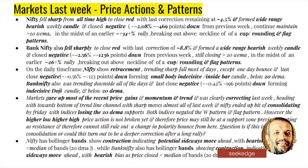So on the daily charts, indices closed 0.5% down, and then again 0.5% down on Banknifty as well. And the 20 exponential moving average is lost for both indices. So indices are the same as in the daily charts, short-term charts, and sharp for wide range engulfing bearish, not engulfing on Banknifty, but definitely wide range bearish candlestick patterns on the weekly charts.